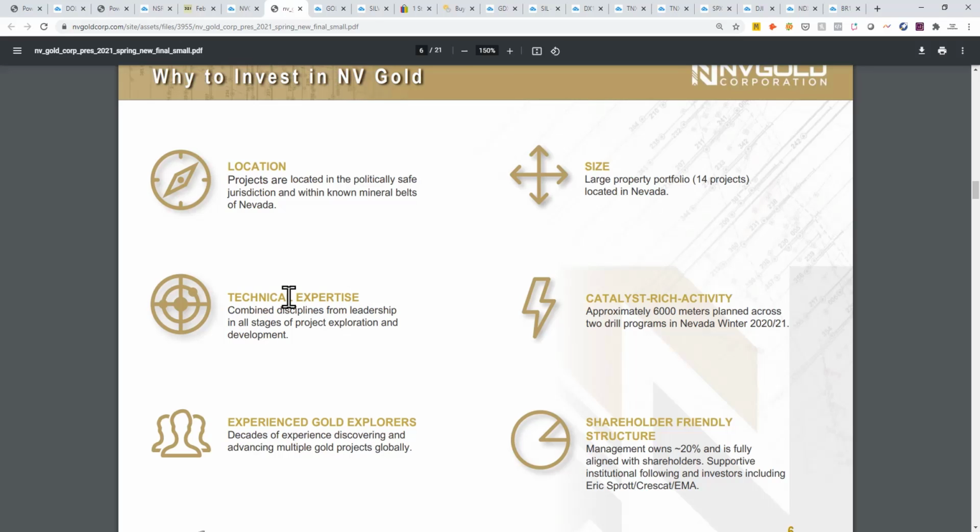They've got excellent technical expertise. They've got Dr. Quentin Henney on board. He's been on board for a long time. He's newly on board with Crescat Capital. He acts as the technical advisor to Crescat Capital, and he's been technical advisor to NV Gold for 10 years now. Anyway, a lot going on with NV Gold.